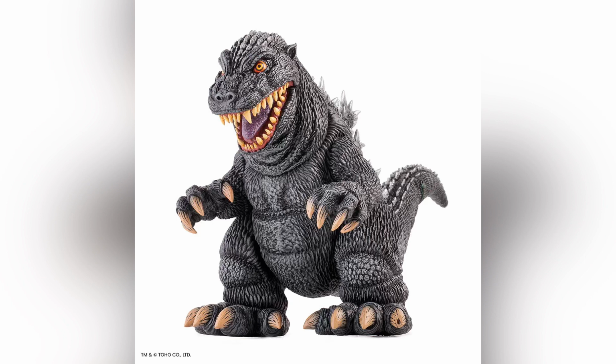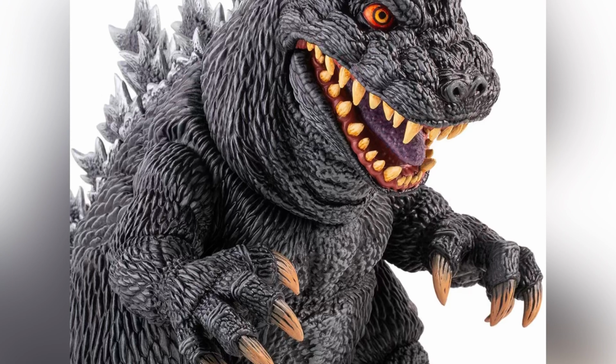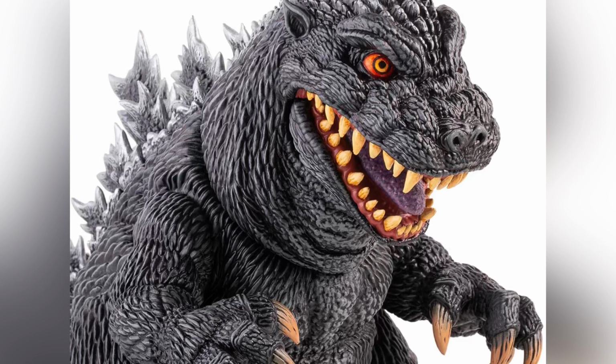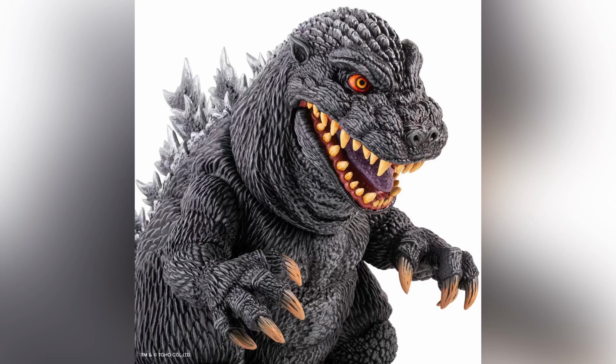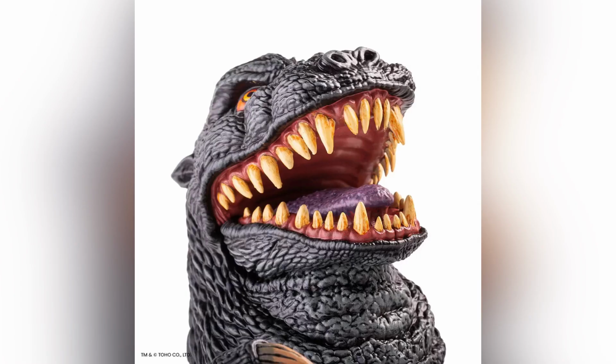I do wonder if they will do variations of this figure in the near future, other colorways, or I don't know what other sort of variations they can do, but there's always the possibility of that as well. I believe this figure is limited to 750 pieces, so it is a relatively small run, but this will be my first piece from James Groman. Like I said at the beginning of the video, I really admire his style and the fact that he's done a Godzilla, and especially this specific Godzilla.